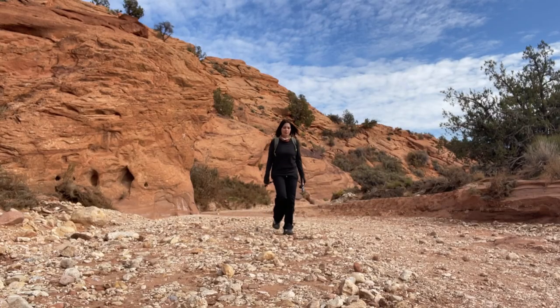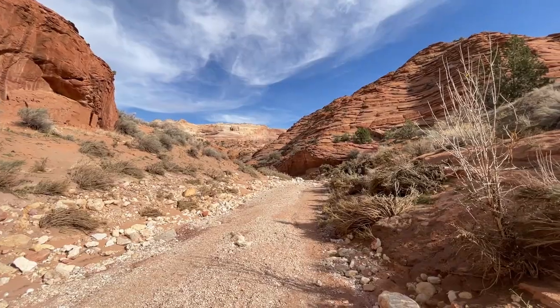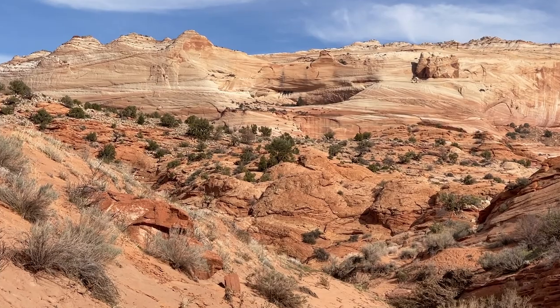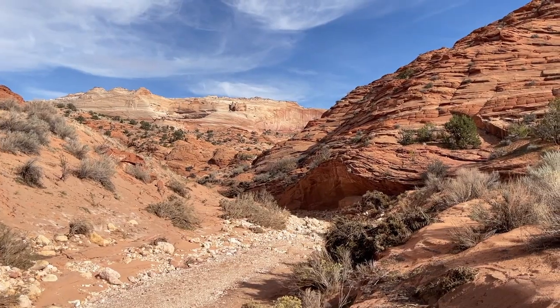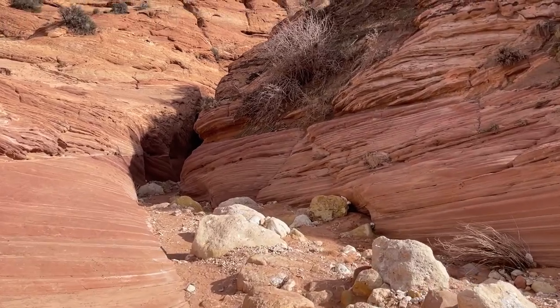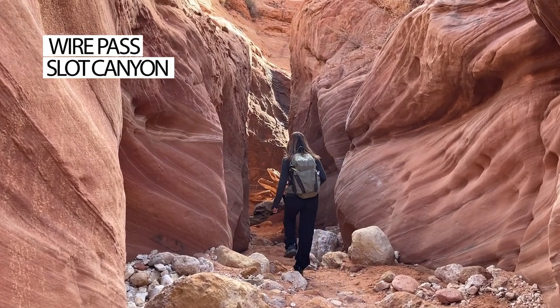I follow the desert wash, a wide and sandy path with no shade, but magnificent surroundings of low reddish cliffs. Although it is a popular hike, I hardly encounter other hikers, but it is the middle of the week. One mile into the trail, the cliffs become higher and closer together. I finally make it to the slot canyon I was looking for.